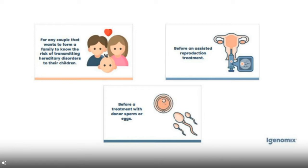it's important to perform a carrier screening before a treatment with donor sperm or eggs to realize if, unfortunately, this donor has a condition that maybe a person has also.